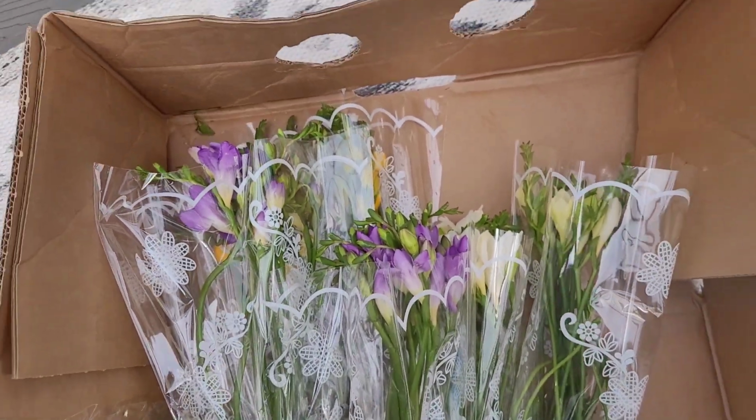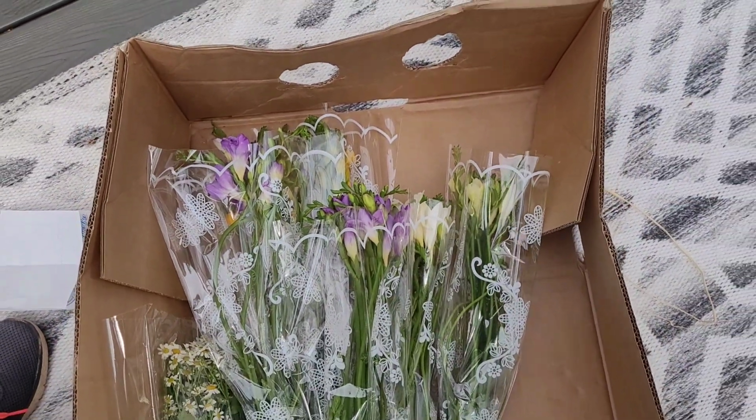So yes, that's what you get for £165. When you say flowers seem really expensive, now maybe you can understand why. You don't get a huge amount for your money, but with the foliage that I have got, because I do grow a lot of my own flowers, I've got loads more flowers that I can put into this to make my bouquets. So this isn't the only flowers I'm going to be using for this wedding. There will be a lot more going into this, which I need to go and pick later this evening.